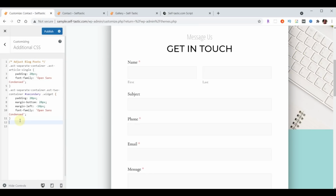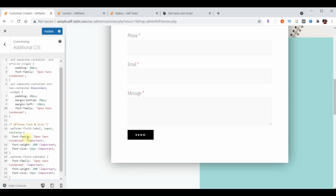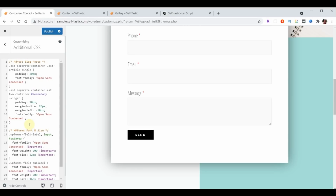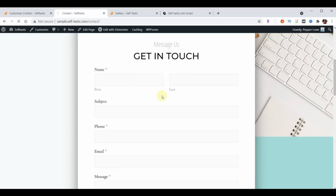Down below this, let's hit a couple extra lines, paste that in, and look at that. It changed everything up just a little bit. Again, I'm not going to try to teach you CSS, but you can look in here and see that some of these things can be changed and get a little bit more flexibility if you like. We'll choose Publish, go back to our page. That's what it looked like before. Hit Reload. That's what it looks like now.